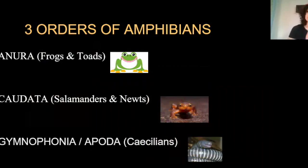So when we talk about amphibians, we're referring to three different orders of amphibians. Anurans, which are our frogs and toads, caudata, which is our salamanders and newts, and gymnophonia or apoda, which are caecilians, which we do not have here in Washington. So we will not worry about those little dudes today.